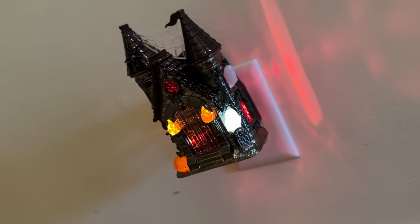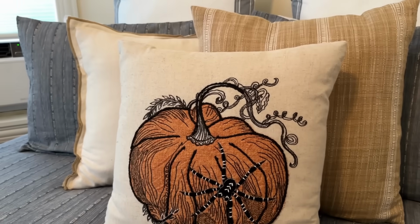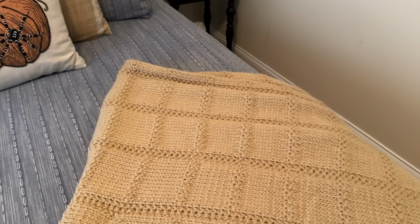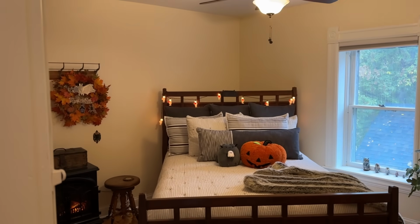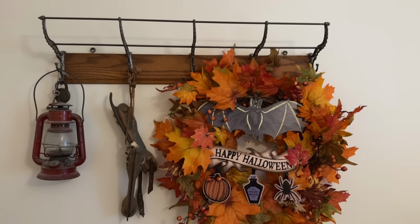Had to show this super cool plugin from Bath & Body Works this year. I loved this Halloween pillow from Target. My grandma actually ended up getting one too. And this is our bedroom. I kept the decor in here simple with some Halloween pillows, lights, and a fun wreath.